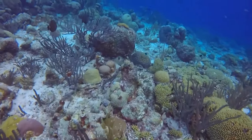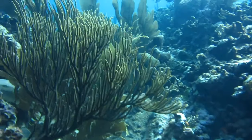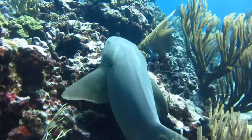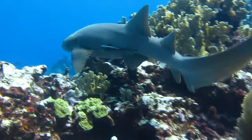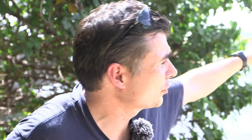Why are the sharks in the water? I think probably because if they were on land, they'd be in a bit of trouble. But sharks are one of the oldest fish. They've been around, I think, for about 400 million years. And they play an incredibly important role in the environment as the apex predator, at the top of the food chain. And so they keep the other predators in check and create balance across the coral food web.